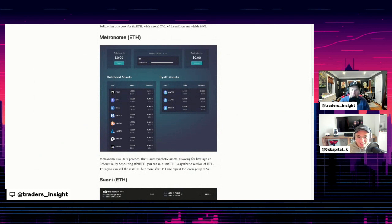So essentially, you deposit your SteakFrax ETH, and you can borrow MS ETH against it, and then you can sell that MS ETH to buy more SteakFrax ETH, and then repeat the process to get leverage. Based on the collateralization ratio of 80%, this would allow you to get about 4 to 5x leverage on the yield that you're getting with SteakFrax ETH, meaning you could push that, I believe about a 6% yield, all the way up to 20 to 25%.